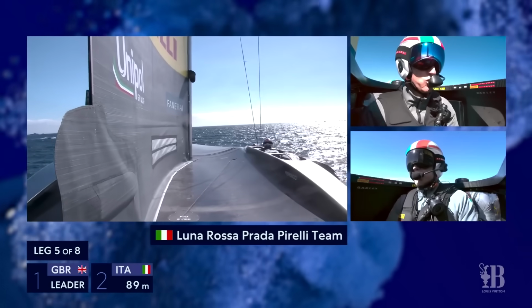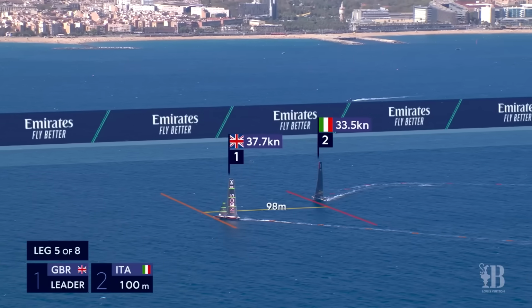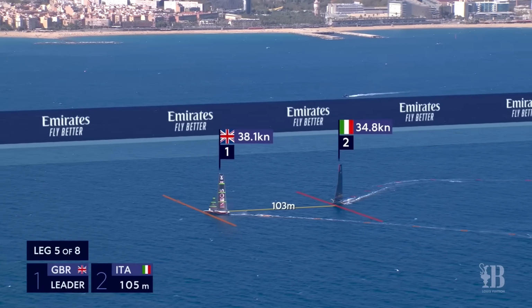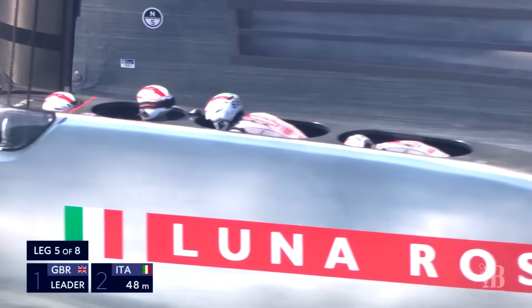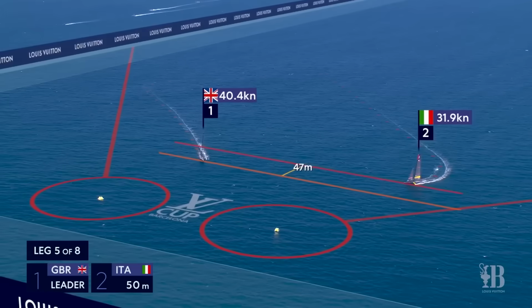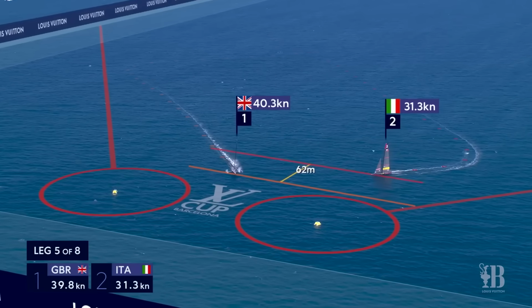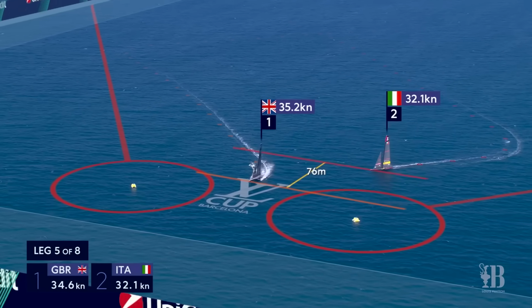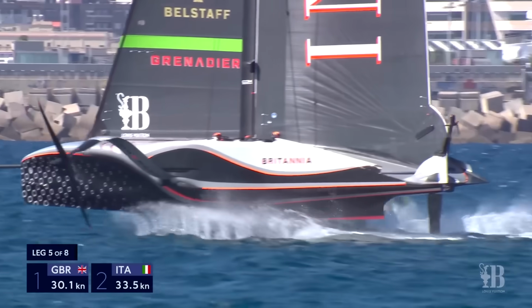Just see how little the boats turn through the eye of the wind. Absolutely nothing in the performance between these two boats, absolutely tied together with a piece of string. So it's been a strong upwind leg for Luna Rossa Prada Pirelli, and it still remains tight as Ineos Britannia continue to lead in this 5th race.